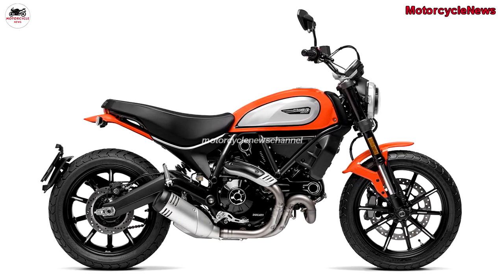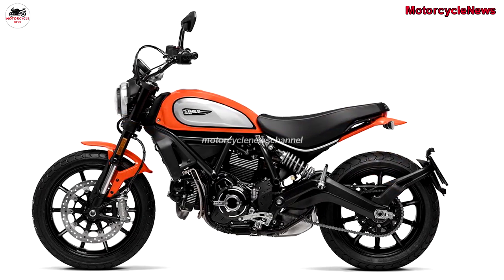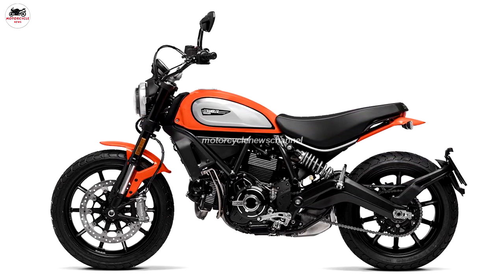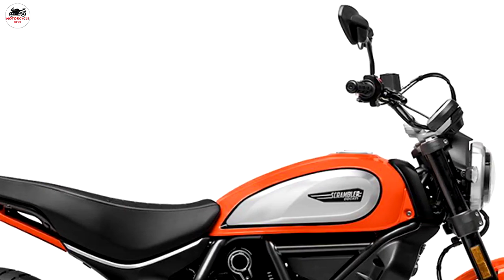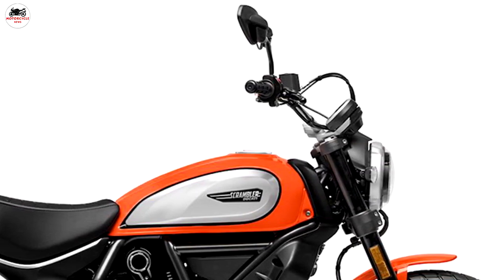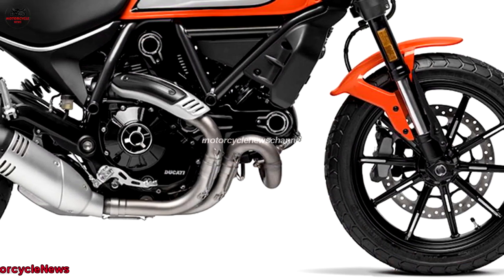Ducati has released a few updated models over the past 4 years, including the 1100, the Cafe Racer and the Desert Sled, to name a few. For 2019, Ducati has decided to update its core model and its lifestyle scrambler brand, the Icon.